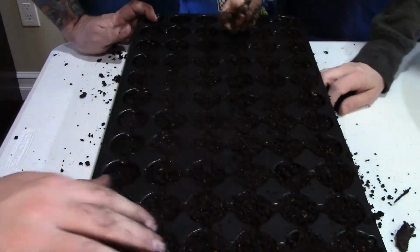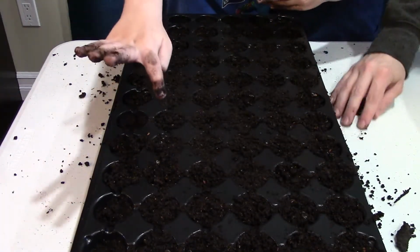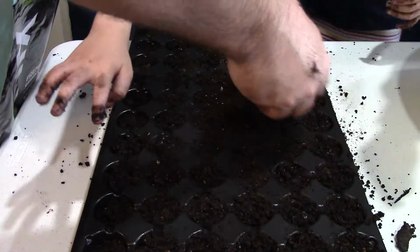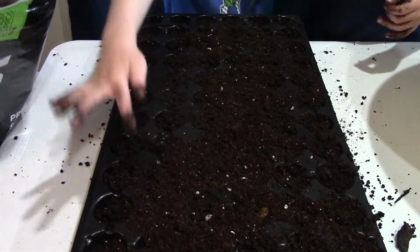I'm just going to grab one little handful of dry soil and pour it in that hole. That one? Yeah. I'll just dust it across here. That one. That one. A few more. Yeah, we'll brush it in there.